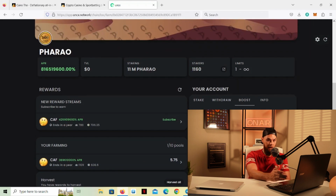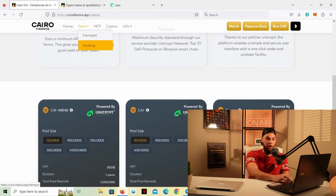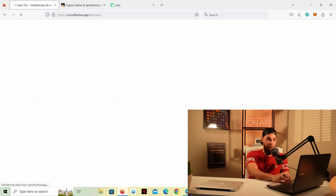So you wouldn't be able to have Referral tokens. Like I said, that's really from V1 Cairo. The only way you'd be able to get in currently is by using the current Cairo token. So that is what we're going to talk about here in the farm pot.